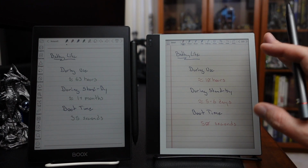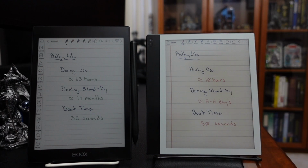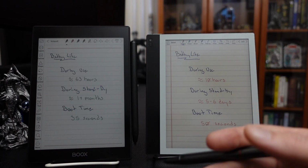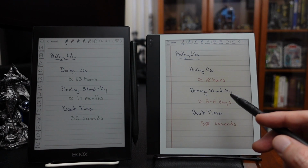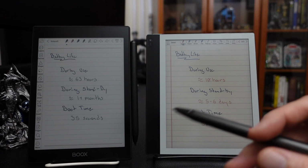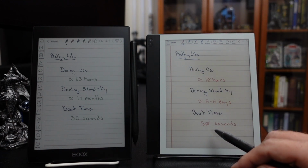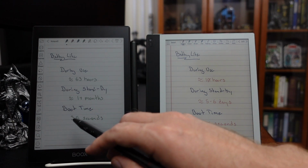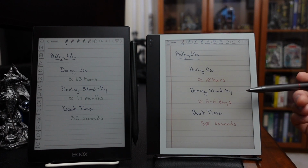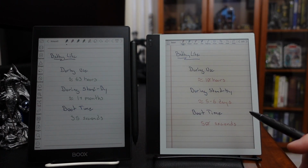So really, when using this device, the best practice is to put it into a deep sleep. That's the only way really to preserve the battery life and not have to continually charge it once a week. And when you're coming out of that deep sleep, that's about 50 seconds, so almost a minute, quite a bit longer than the AirC. So in every category, the AirC dominates the Galy.